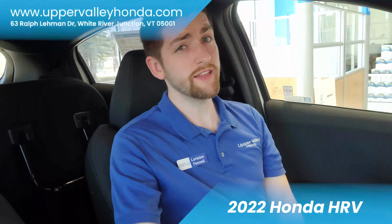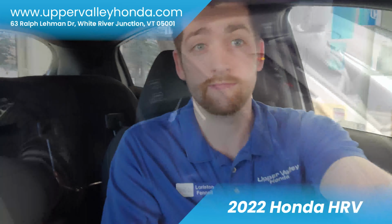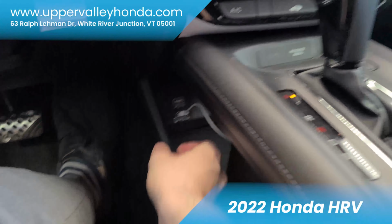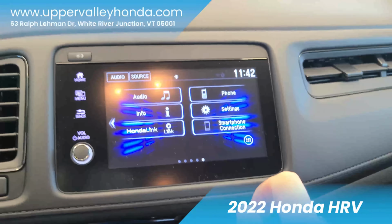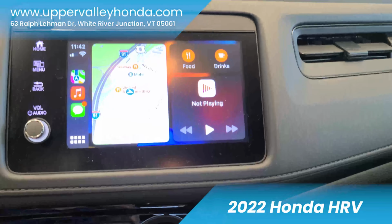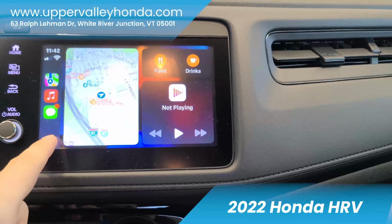Now, just because you have a clean, simple interior does not mean that you have to go without the latest tech features. We all have a smartphone nowadays, so if you just plug yours in right here, you will have Apple CarPlay and Android Auto capacity. And just like that, you can display all of your music, navigation apps, and a lot more right from your touchscreen.